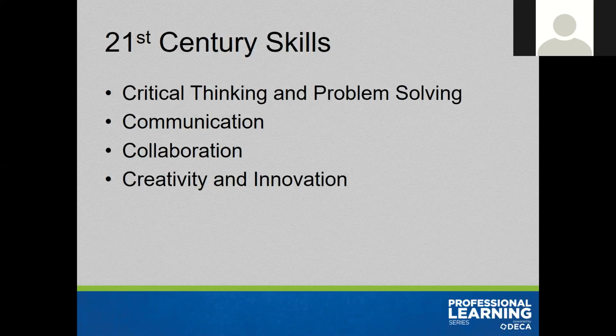So DECA understands that 21st century skills are important to college and career success. DECA members develop their 21st century skills through their participation in DECA activities such as the competitive events, educational conferences, corporate partner challenges, educational publications, school-based enterprises, and more. Because DECA activities are usually project-based and problem-based, DECA members use higher-order thinking skills and develop key competencies in the areas of critical thinking and problem-solving, with the addition of communication, collaboration, creativity, and innovation.